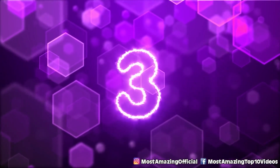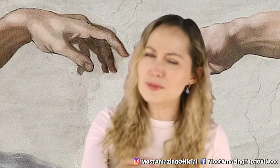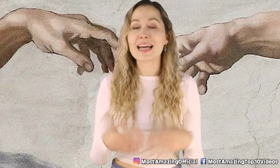In our number 3 spot, we have the creation of Adam. This one is more cool than bizarre, I think, but you can decide. This is the beautiful creation of Adam painting done by none other than Michelangelo in the Sistine Chapel. This is yet another painting where he had a hidden illustration within the painting, and personally, I think it is so cool. In this painting, you see God reaching for Adam to give him life.